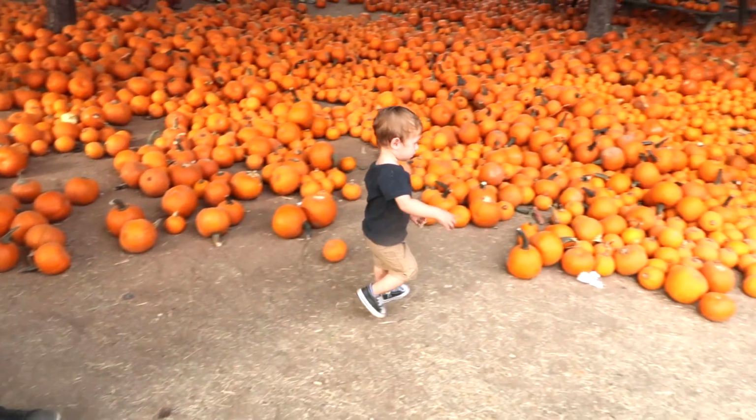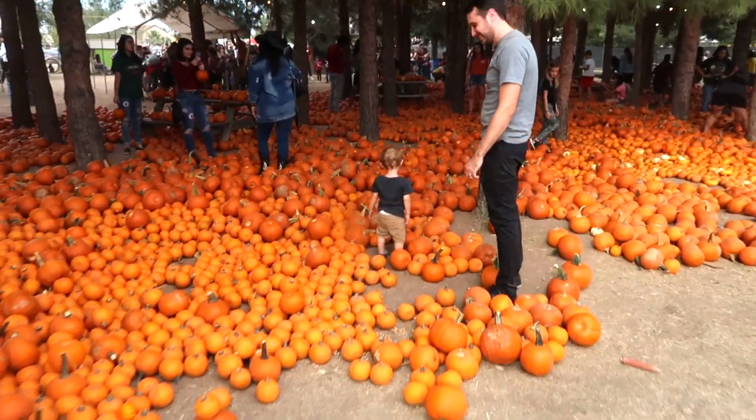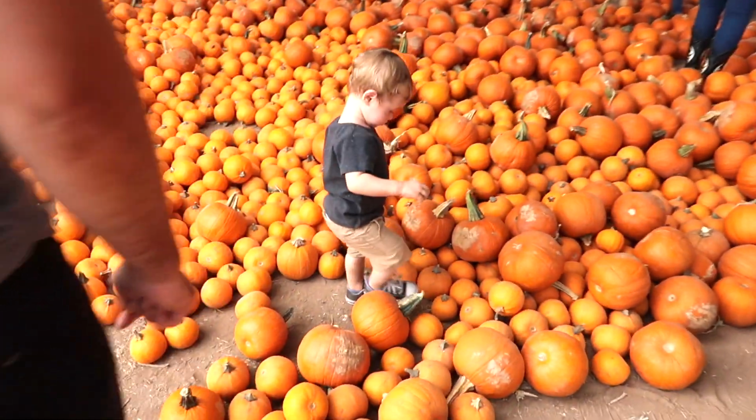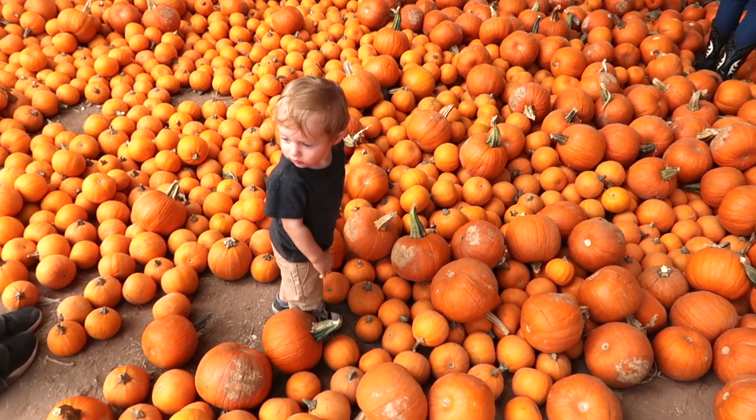Let's take a quick break before our last 2 recipes and get really into the fall mood and go to the pumpkin patch. Our local pumpkin patch was so fun. Bennett had a ball playing in this giant sea of pumpkins that they had. There were also a lot of animals there, which he was totally fascinated by. It was such a fun time.